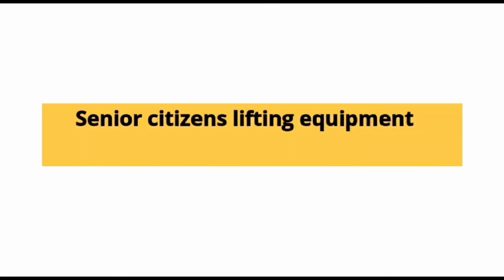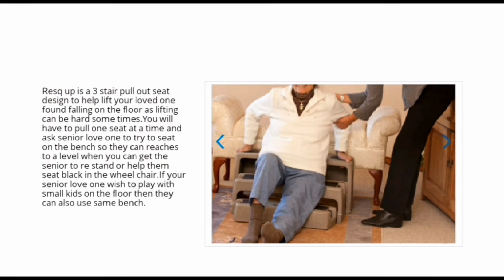Senior citizens lifting equipment. Rescue Up is a 3-step bench which our senior loved ones can use when they have fallen or are on the floor to slide up to a level where we can help them stand up again.